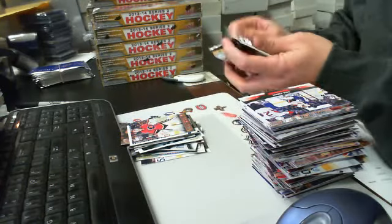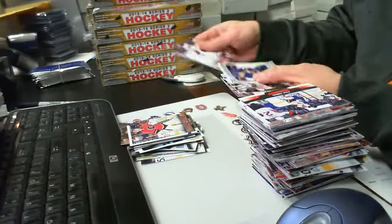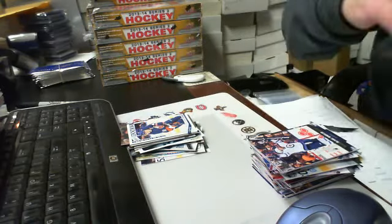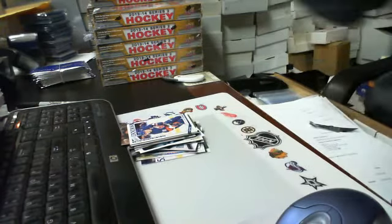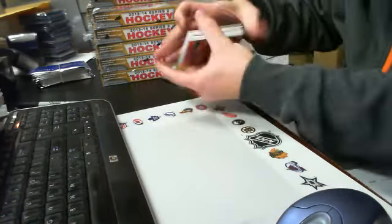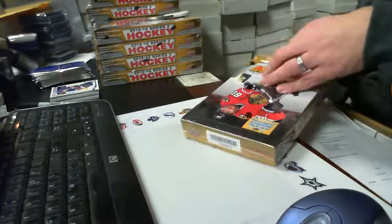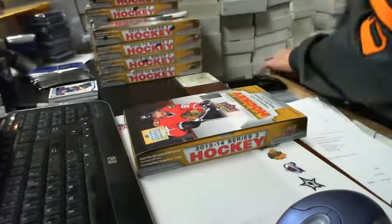Last pack, box one. O-Pee-Chee rookie of Ryan Strome for the Islanders. Okay, there's box one. Number two, it's not a bad one. Huberdeau and a Lemieux. Hopefully this is a loaded case, hey guys?